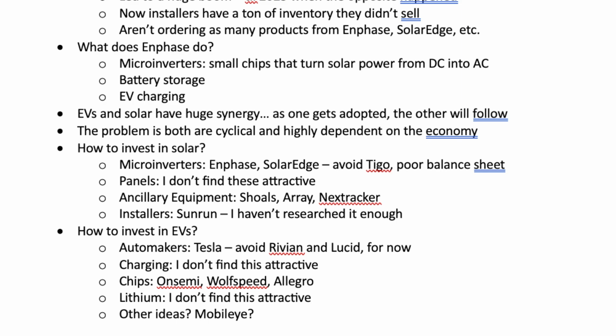You can invest in lithium that's used for batteries. I don't personally find this attractive because lithium prices are very volatile, and that's just not something that I really want to get involved in. But if you do want to invest in lithium, there's stocks like Albemarle. I don't know how to pronounce it. ALB is the ticker. And there's Livent, which is LTHM. It's not something that I would want to get involved in, but if you're interested in the lithium thesis, there's a couple lithium stocks that you can check out.